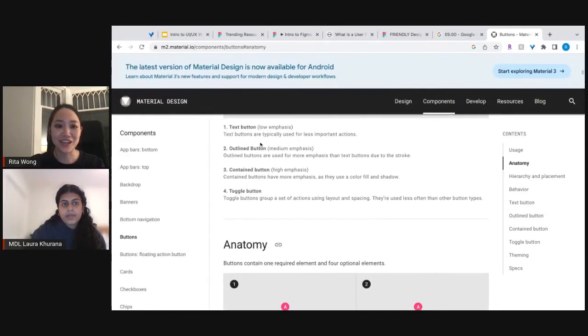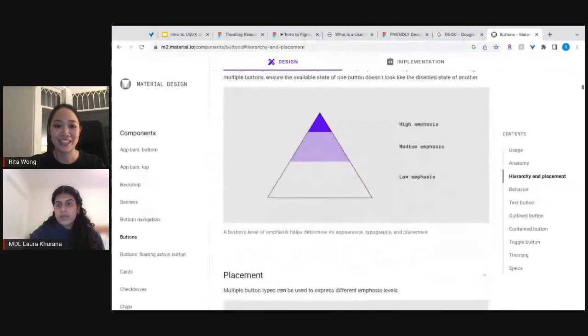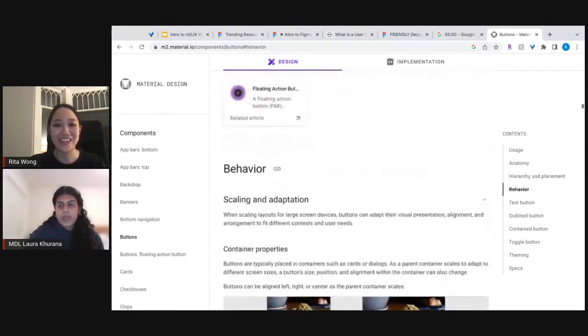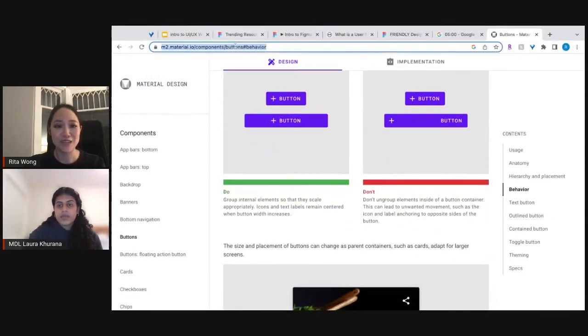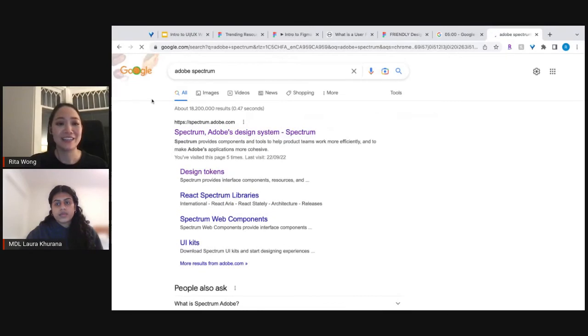So see, there's lots of documentation of the different types, and then usually it will tell you very detailed documentation on the usage and everything of every element. Adobe also has a design system called Adobe Spectrum. They have really good documentation too. If you Google design system, there's a lot of big companies that make it open source now. I would read into it.